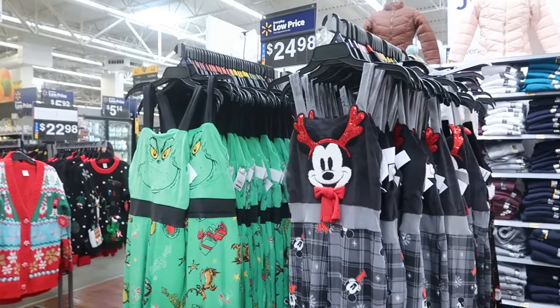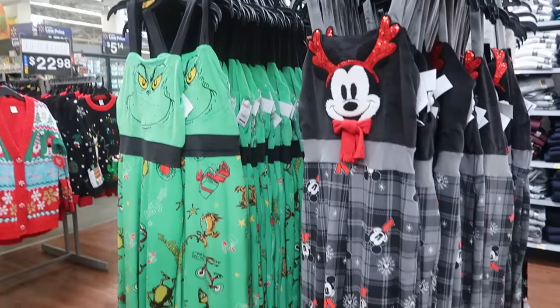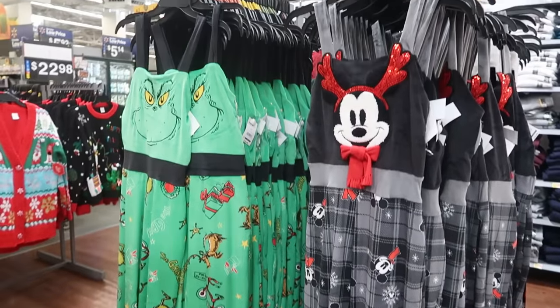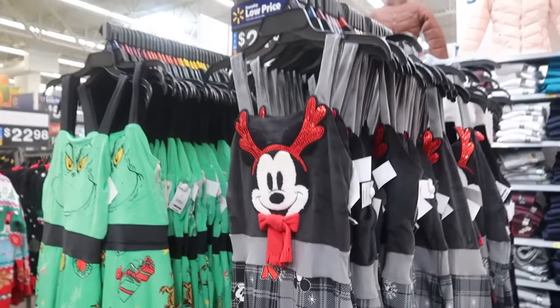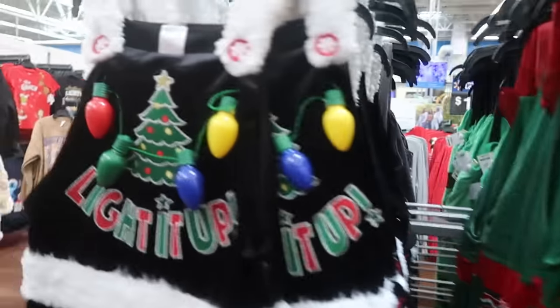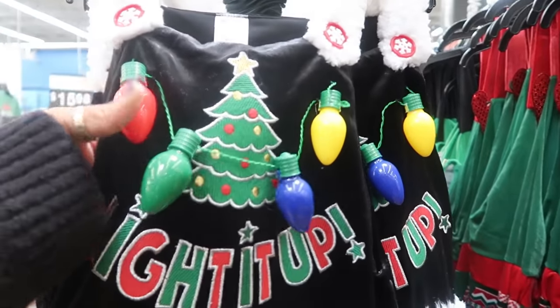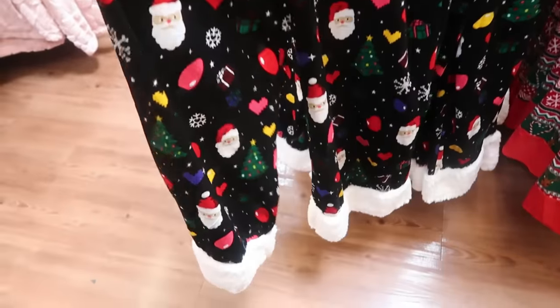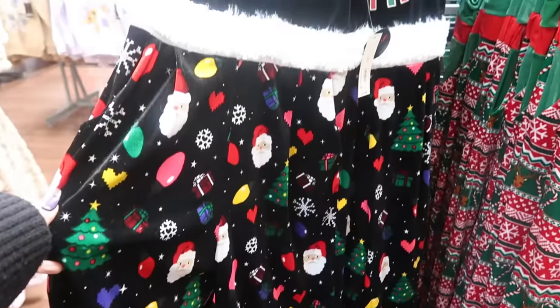And then look at these little jumpsuits right here. You have Minnie or Mickey and the Grinch for $25. Oh, Santa's favorite, the little reindeer. That's what the pants look like. And then this one, light it up, okay? Be the talk of everybody's party. Walk up in there with this on. It's cute though. I like the black with the bold colors.